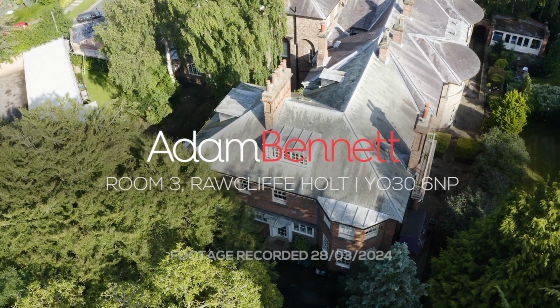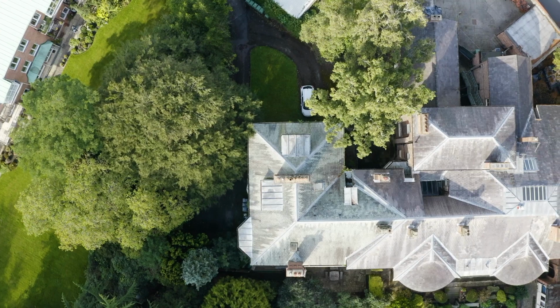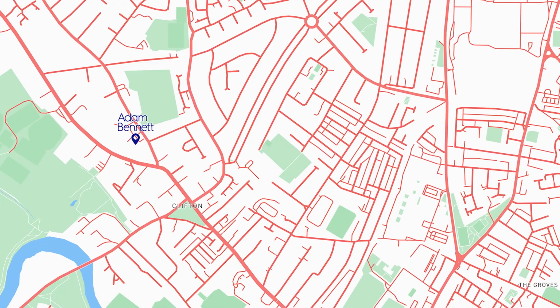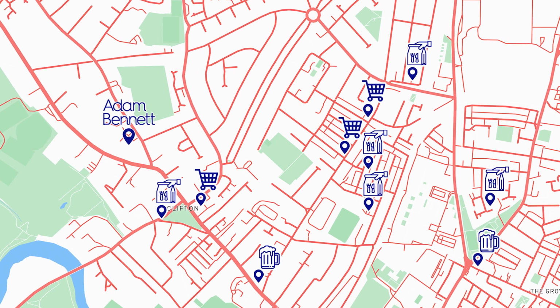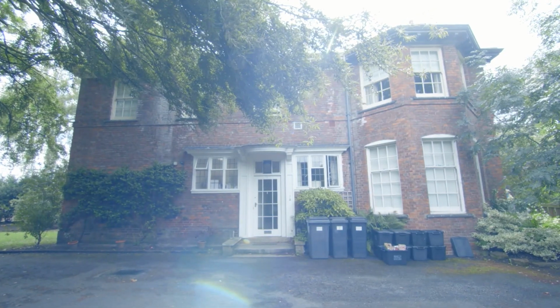Welcome to Room 3 Rawcliffe Holt. This is one room in a 9-bedroom property built by Joseph Rowntree in 1907. This historic property retains many charming features and is bright and spacious in its design. The property is just over a mile away from the city centre and has excellent transport links. Therefore, it is great for either students or young professionals.